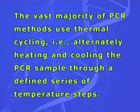The vast majority of PCR methods use thermal cycling, that is, alternately heating and cooling the PCR sample through a defined series of temperature steps. In the first step, the two strands of the DNA double helix are physically separated at a high temperature in a process called DNA melting. In the second step, the temperature is lowered and the two DNA strands become templates for DNA polymerase to selectively amplify the target DNA. The selectivity of PCR results from the use of primers that are complementary to the DNA region targeted for amplification under specific thermal cycling conditions.